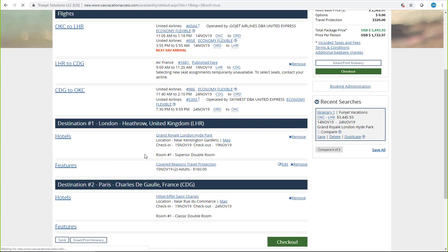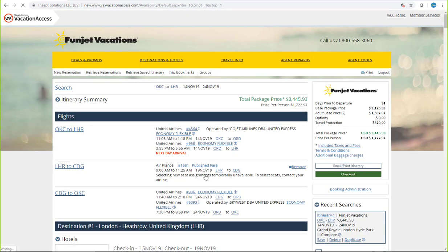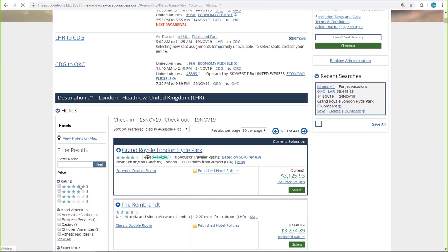So in this case, I'm going to see if the Park Grand is available. I've heard that's a great hotel. Customers are looking for that, so I'm going to see if that's available. I'm actually just going to use my filter. So let's see if Park is available.